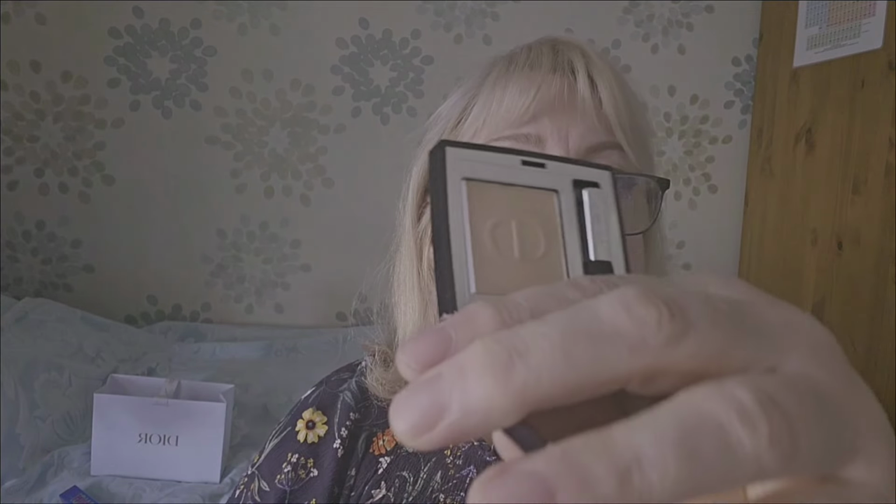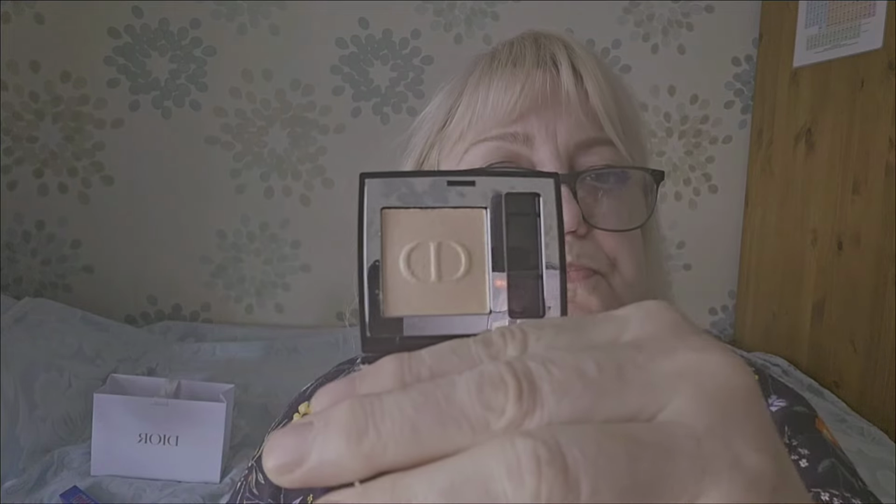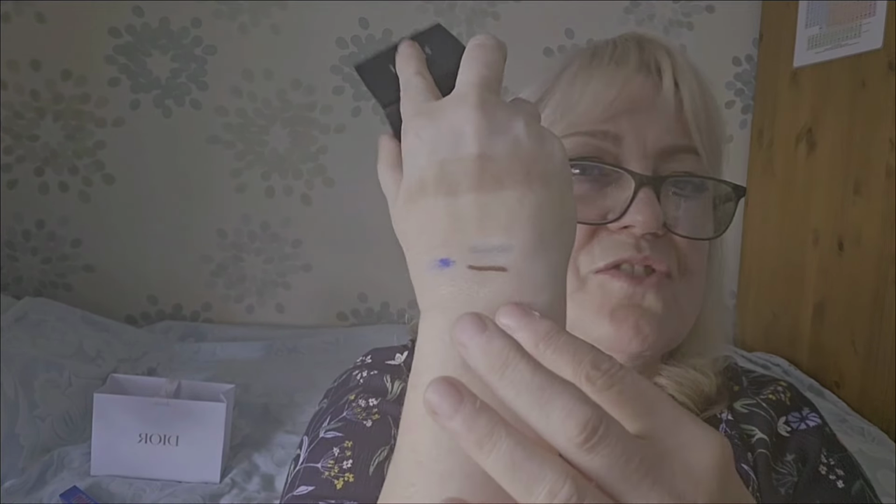And then that is it there. You get a little puffy brush with it. So with this, I noticed that even when I swatch it, you can't really see it. It doesn't show up. I will try and put it on. It's better over. So I popped it there. But as you can see, it doesn't really show up, especially in natural daylight.